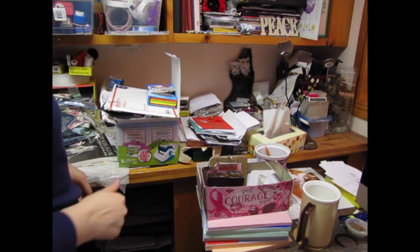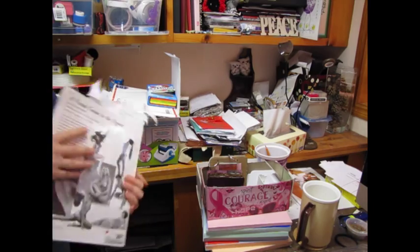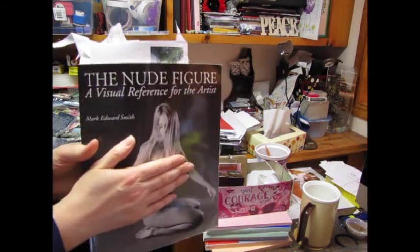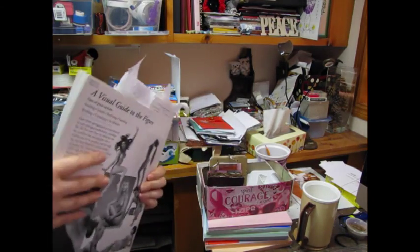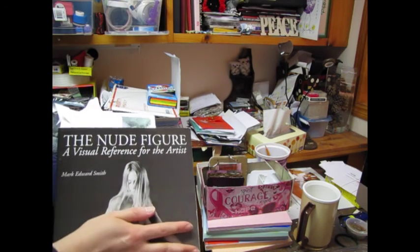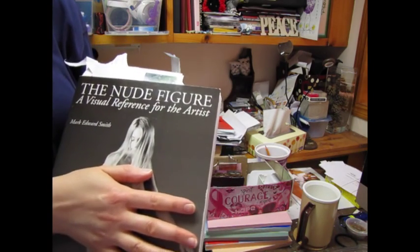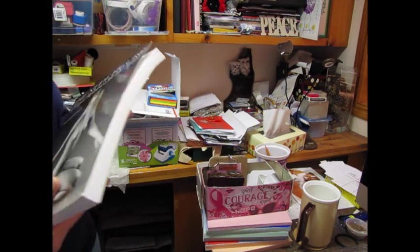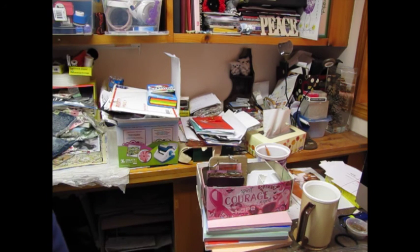Okay, this is, hello, this could be offensive, but yeah, I use this for reference a lot, and that's what it's for, it's reference for artists. I wish they had clothes on, but they don't, but anyway, yeah, this can go with my other art books, so I'll put it there.